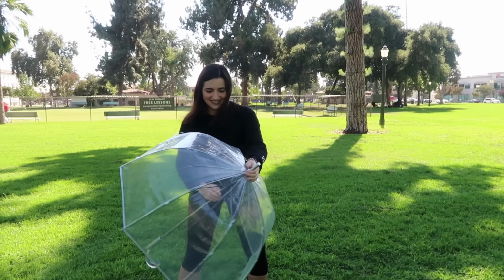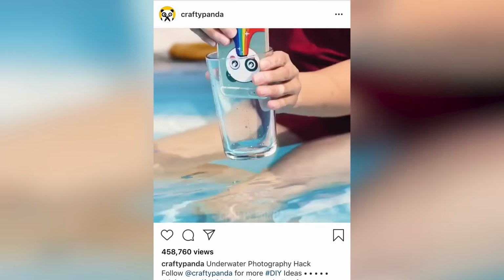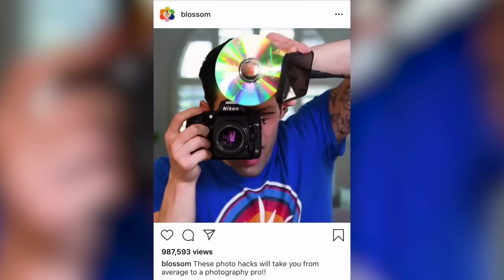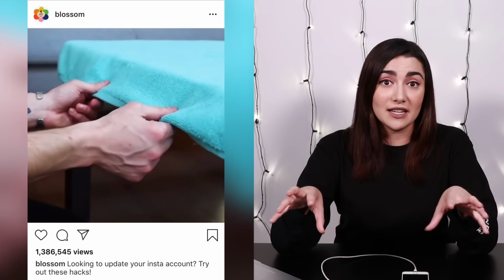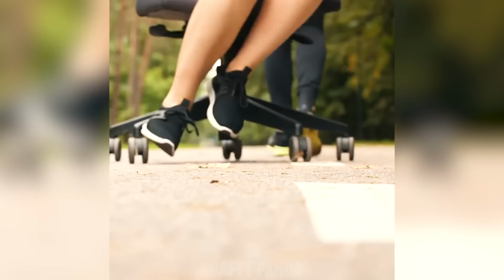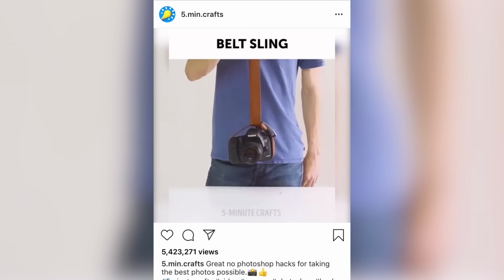That was fun. Okay, so our next category is what I would call the equipment hacks. As in, how do you enhance your current equipment or simulate the effect of having fancier equipment? Within this category, there are a few hacks that focus on how to play with lighting, like making a bounce light with a Big Mac box, using a CD for a rainbow effect, or using a pasta strainer to get a dappled light. There are also some that focus on camera stabilization, of which a couple seem okay, but others seem very dangerous, like rolling down a street in your office chair or using a belt to swing your hundreds of dollars camera around.